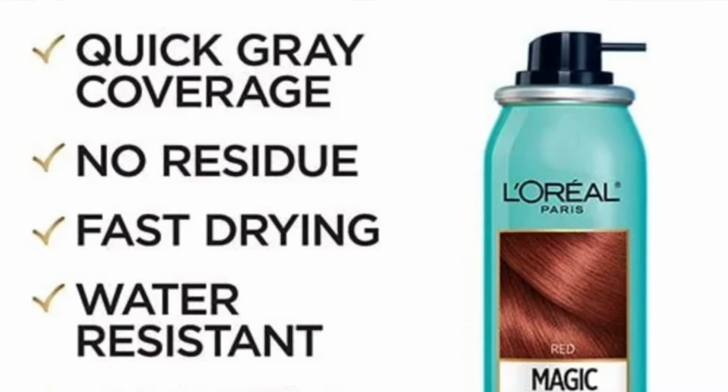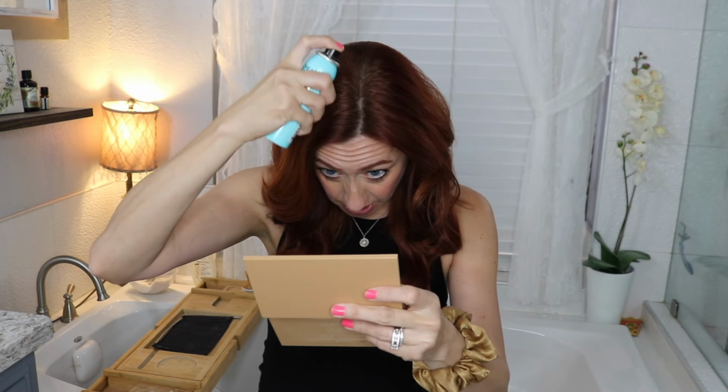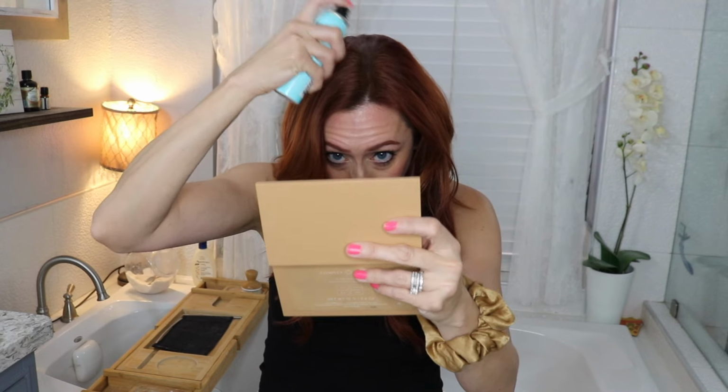We're gonna talk about this L'Oreal Magic Root Cover-Up. I got mine in the color red because I recently dyed my hair red. What this is gonna do is cover your roots in between coloring, and it's gonna cover your grays. So I actually need to do this right now because my grays are popping. Okay, so I like the applicator. It's really fine, and it doesn't tend to go all over the place. That's all I do with that.